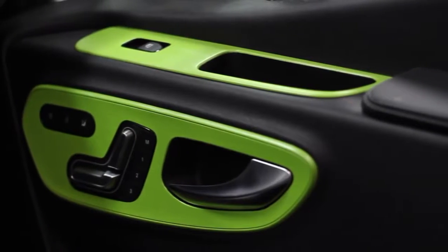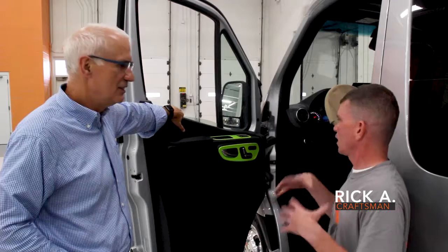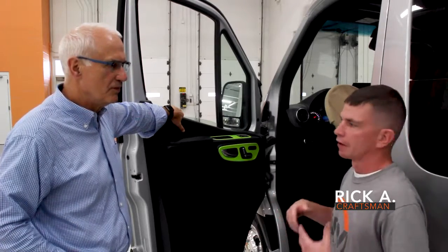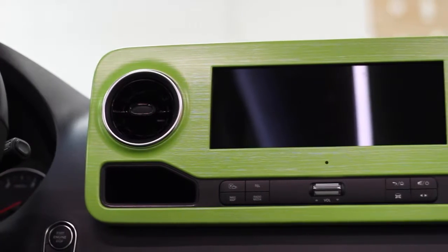The 2019 Sprinter provided some opportunities to have some fun with hydro dip. So we hydro dipped some highlight trim pieces. Echo green is the color, and we get a light brushed aluminum graphic on top of it with a satin clear. Certain lights will hit it and you'll see the hydrographics.